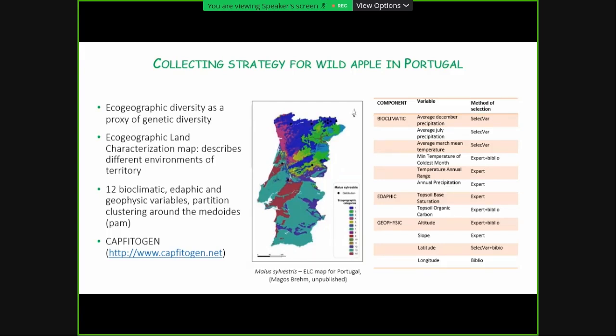So what we can do is produce ecogeographic land characterization maps, which describe the different environments of the territory or the different potential adaptive scenarios of the species. You identify the variables that are most important and shape the distribution of that particular species. In this example, you can see an ecogeographic land characterization map for wild apple in Portugal.